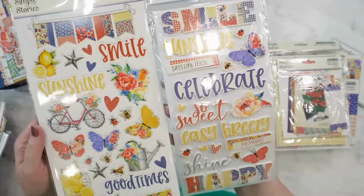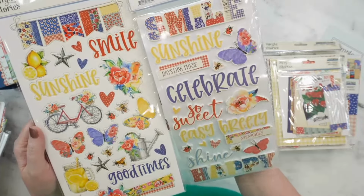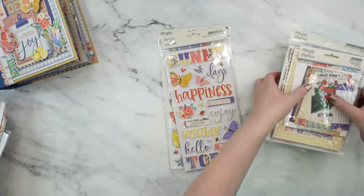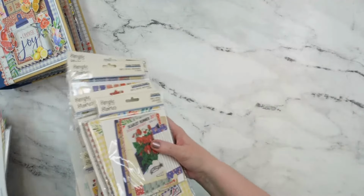The foam stickers have 2 sheets in them. Lots of great title options here with the butterflies, the bees, the florals, and even some fun stacked phrases. So these are going to be so beautiful, and I can't wait to show you all the different projects that we're going to be creating with these items.